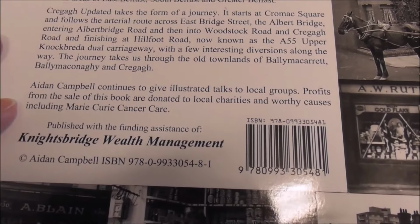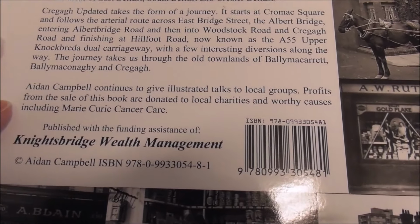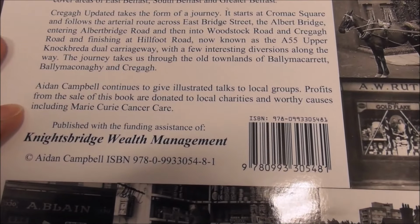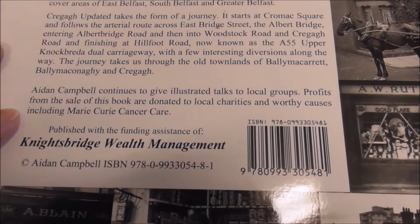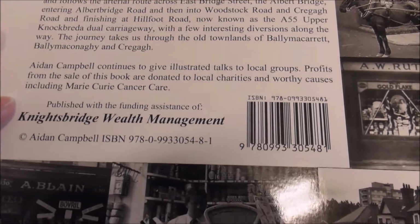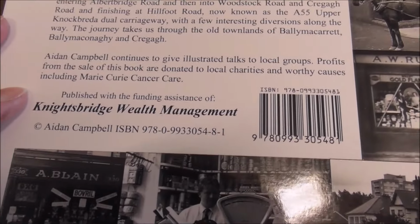Aidan Campbell continues to give illustrated talks to local groups, and profits from the sale of this book and all his other volumes are donated to local charities and worthy causes, including Marie Curie Cancer Care.